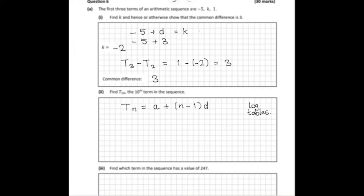On to the part 2. T10 is going to be the 10th term of the sequence. First of all, let's get the formula for the sequence by using the log table formula, where a is the first term and d is the common difference. Substitute everything in and set n is equal to 10 once we have simplified the formula. So we have a combination here. Let's simplify it.